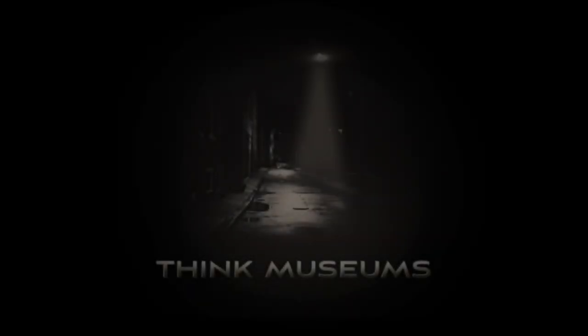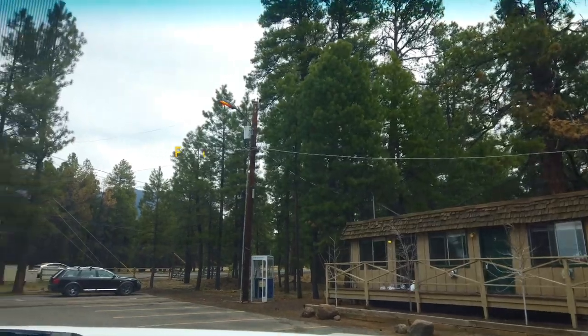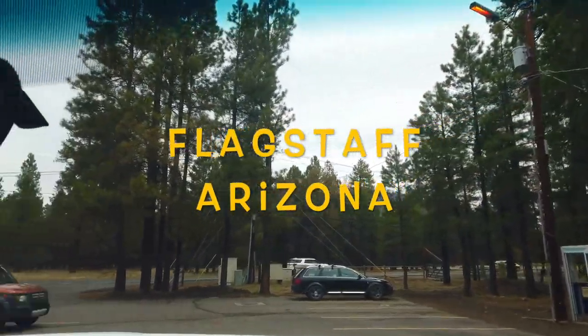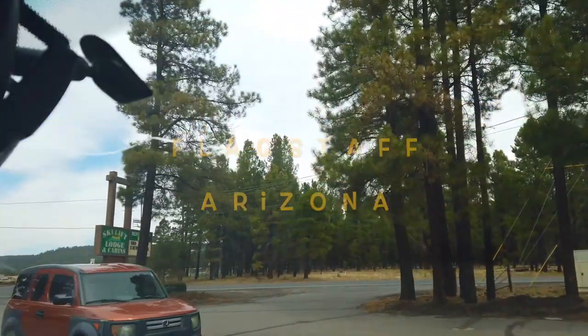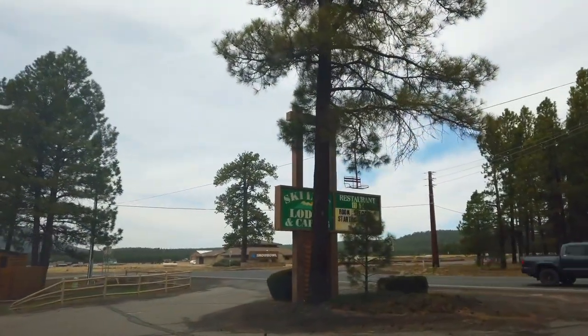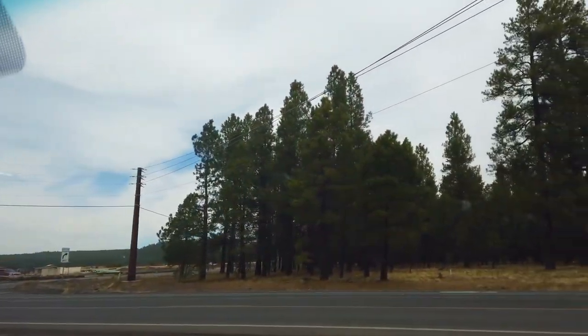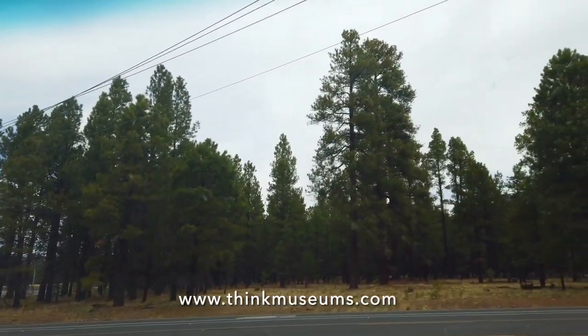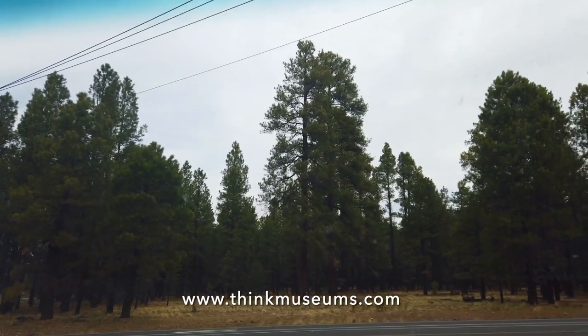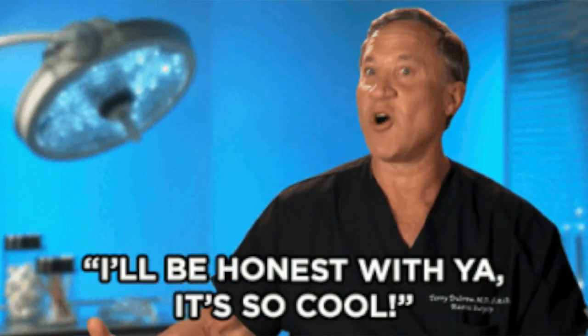Spent our night here at the ski lodge and cabins here in Flagstaff. So we're going to be heading out here, and that's the signpost for the ski lodge and cabin. It's a pretty cool spot if you're coming up here in northern Phoenix or northern Arizona for that matter. You'll see all this cool stuff.